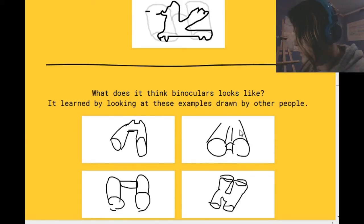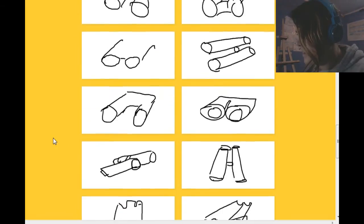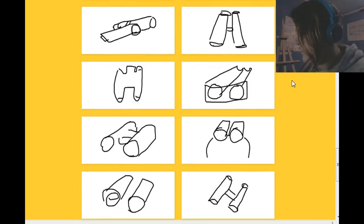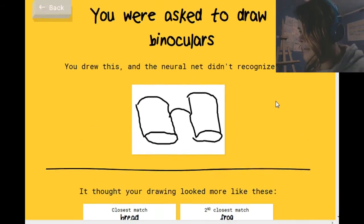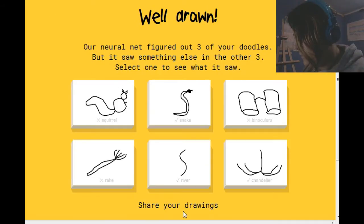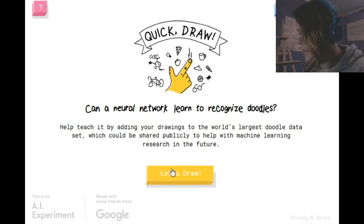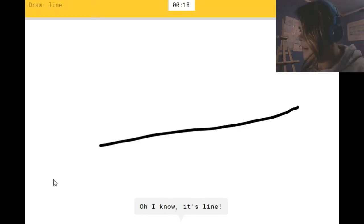Mine kinda look like these. Those are just glasses. They're not binoculars. Okay. Let's try this again, shall we? Oh, whoa. Whoops. This. There. Let's do this again. Let's do this once again. A line. There. Good. So I know. It's line.